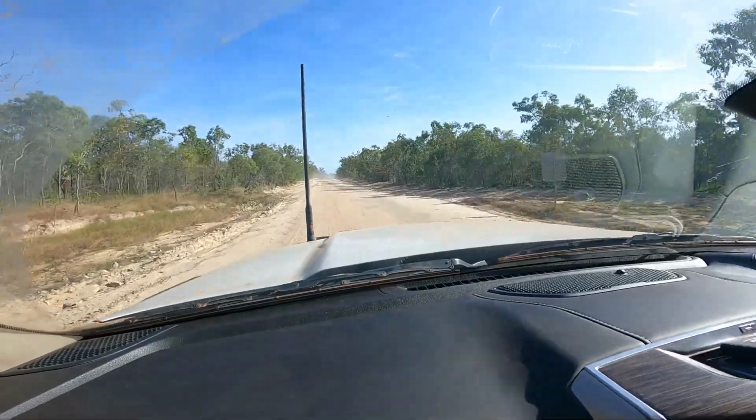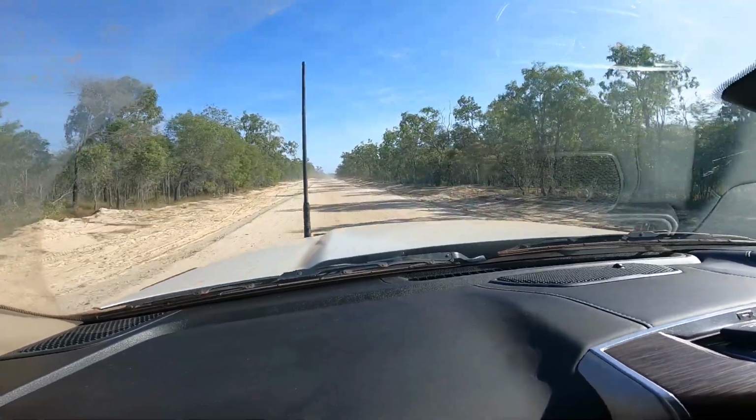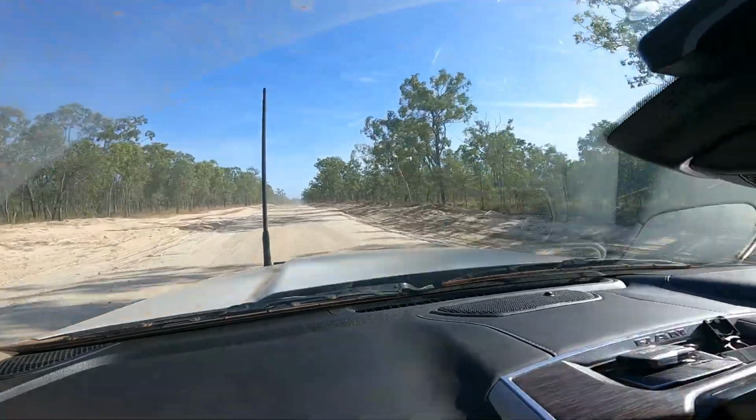That hasn't been graded yet, so this is after we've passed the grader. It's not too bad. Yeah, okay. Massive hole. Stick to your right, Tyson. It's not too bad. It's just before you get there. A few rattles in the car.